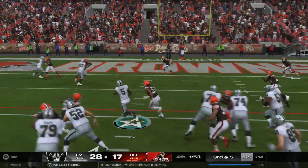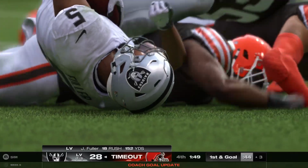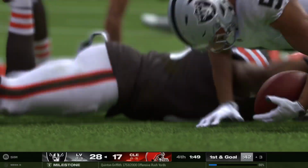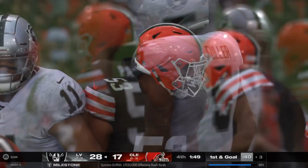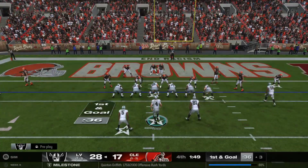They'll run it here on 3rd down. He breaks the tackle. And this one's stopped at the 3-yard line. Now a timeout's called. Cleveland using its 2nd. They'll break the huddle and come up on 1st and goal.